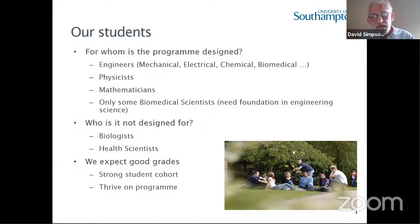But we have to be very careful, because we are expecting students with a solid knowledge in engineering basics, in maths, to be able to do some computer programming and so on. So we look carefully at applicants from these non-engineering areas to make sure that they can really thrive on our course. It's not designed for students who've got a background in biology or health sciences. We are just expecting too much engineering for you to do well.